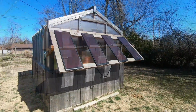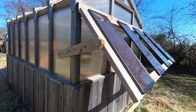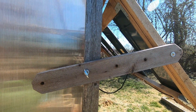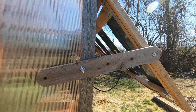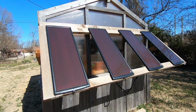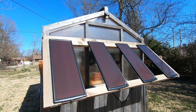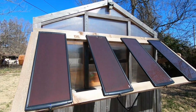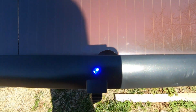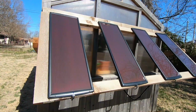So here we go with the panels out. All I have to do, like I say, is pull the pin and put them at the angle that I want. I've got one on both sides, as you just saw. So we're making some power today. Beautiful skies, clear. And the thing I really like about these panels is the blue LED light that lets you know that they're working. So it does real well.